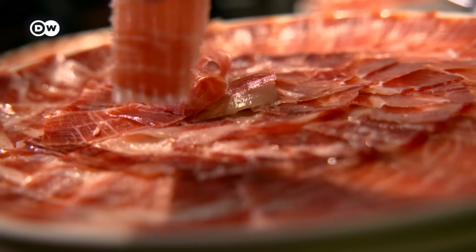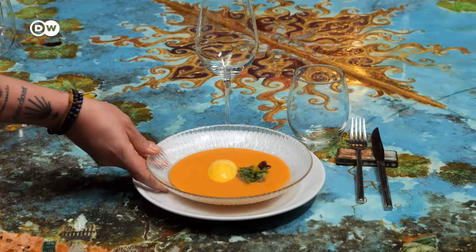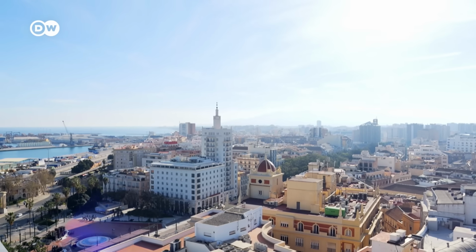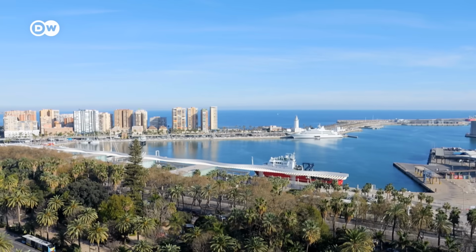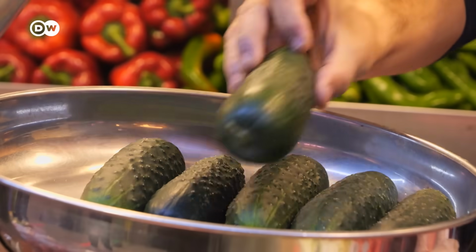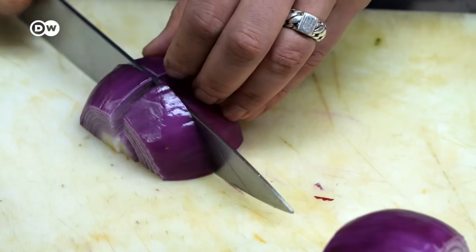Jamón Iberico, eaten plain or on toasted bread, is a tasty classic. If you prefer something refreshing for the Spanish summer heat, you should try Gazpacho, a vegetable soup served cold. In southern Malaga, where temperatures can rise above 40 degrees Celsius, it's the perfect dish to cool you down. To make it, you'll need fresh vegetables: onions, cucumbers, bell peppers, tomatoes, and garlic. First up, all the ingredients are finely chopped.